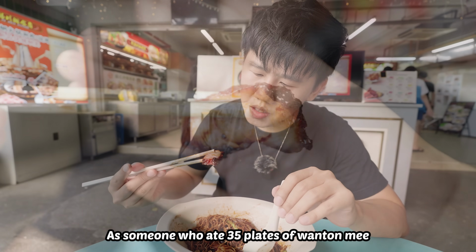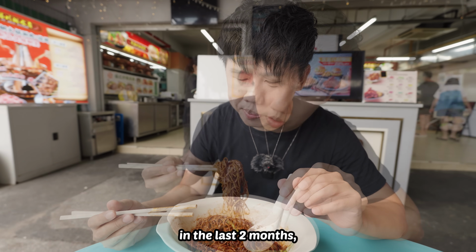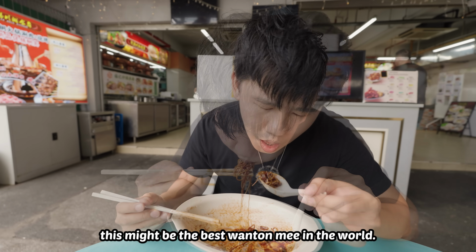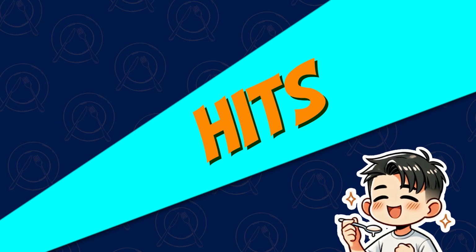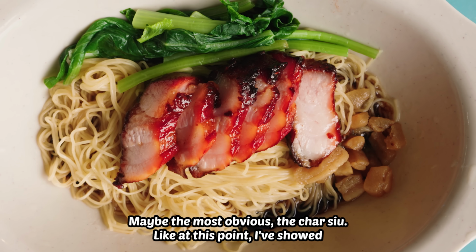As someone who ate 35 plates of Wanton Mee in 5 countries in the last 2 months, I feel I'm uniquely qualified to say this might be the best Wanton Mee in the world. Where do you want me to start? Maybe the most obvious, the char siu.